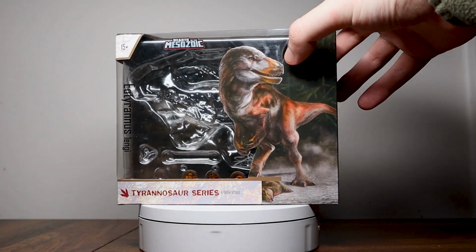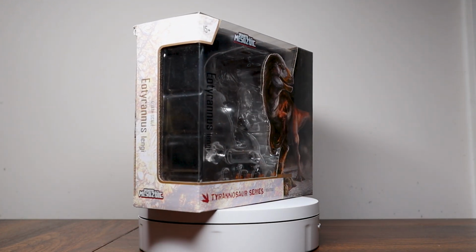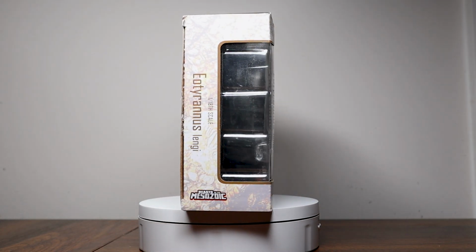And I love the new style of packaging. I mention it every wave, but I think it just looks so much more clean and professional compared to the older one. And I already liked the older one, it had character to it, but this one just looks phenomenal.